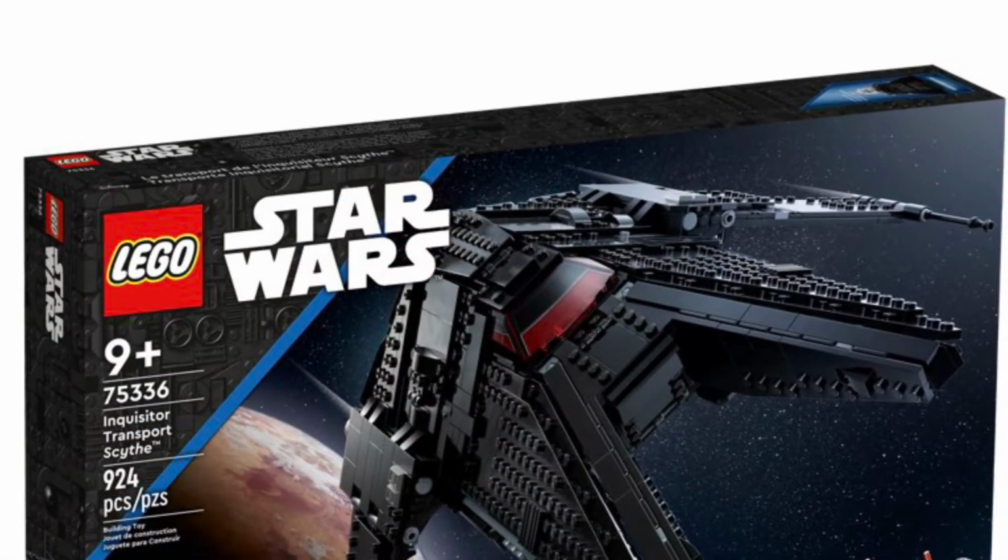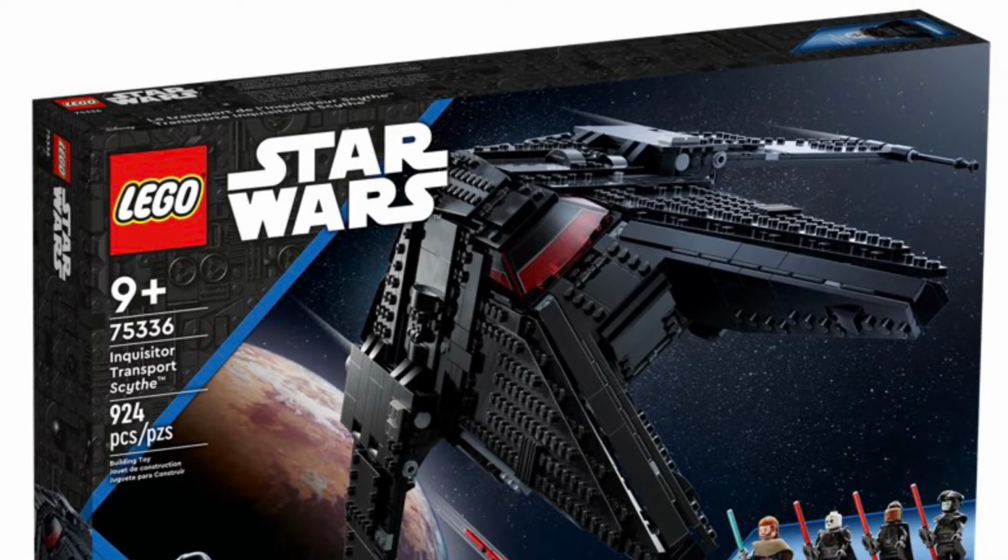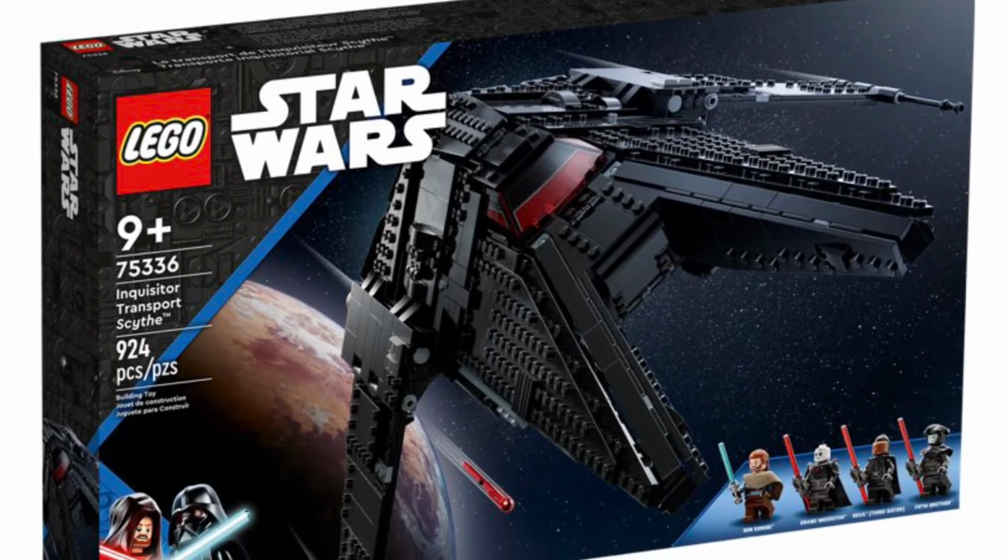But anyways, with that being said, we have a lot of leaked pictures that came out on the official LEGO.com website, so let's get into them. First up here is going to be the Inquisitor shuttle at $100 and 924 pieces with 4 minifigures.